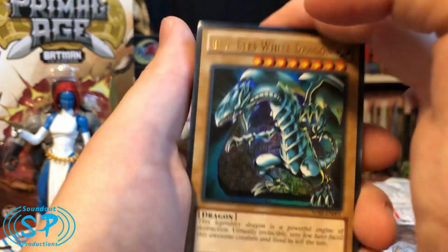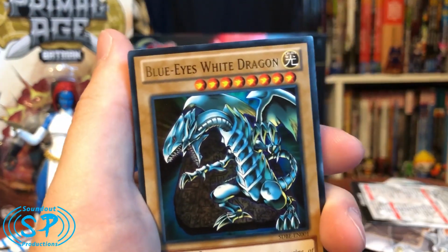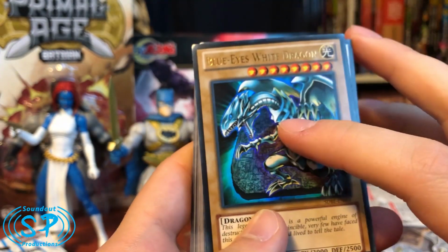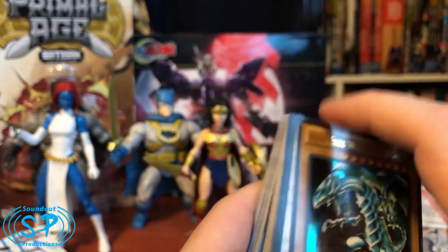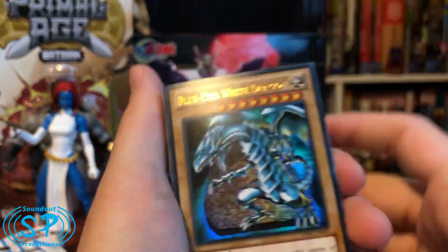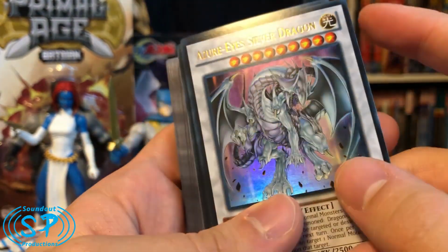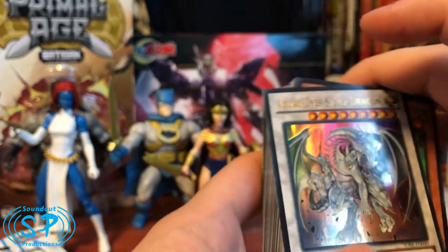But yeah, the main cards here. Here's the Blue Eyes. I have so many Blue Eyes White Dragon cards by this point. I have this art several times. I think this is probably my favorite art out of all of them. I'm not a huge fan of the original art that was used in the anime and such, but I do like this one. I wanted this is a secret rare.